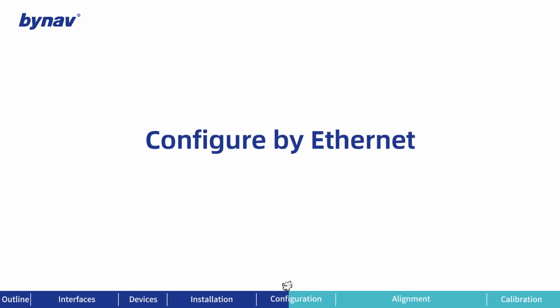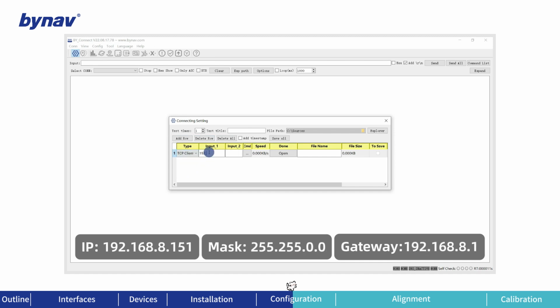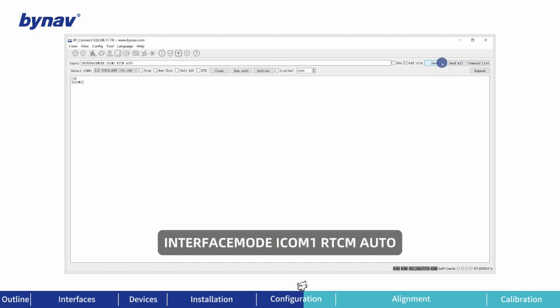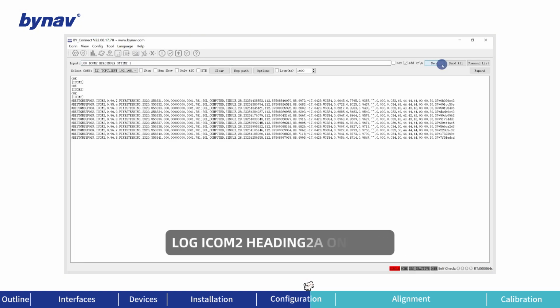If using Ethernet communication, you should know the default configuration of X36D's Ethernet as shown in the video. Then use any default port number, such as 2222. Enter the command and click the Send button when the correct serial port is in use. Please enter and send another 6 commands to enable the output of some required messages.